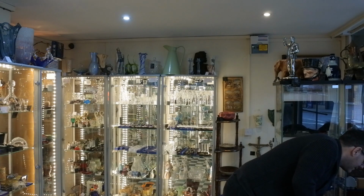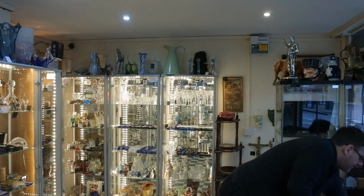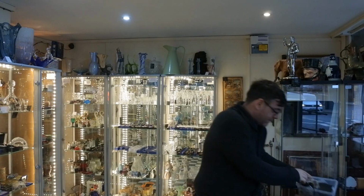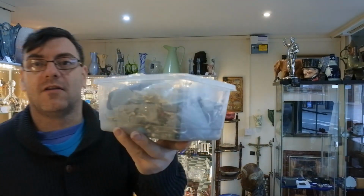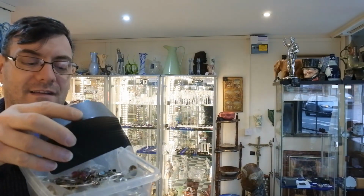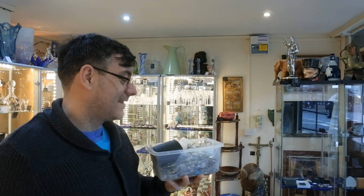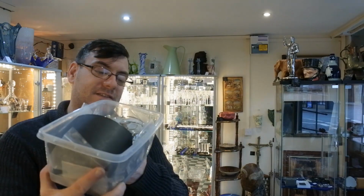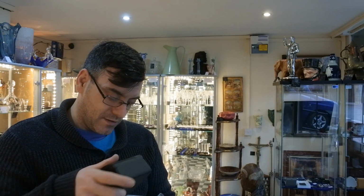What have we got here? Handle all of them very carefully because they're early Chinese. I have got over 1 kilo of earrings that all need pairing up. But I'm a girl, which means there's over 1 kilo of them in there, guys. All different earrings, silver, gold, all different sorts. It's quite a lot in there.